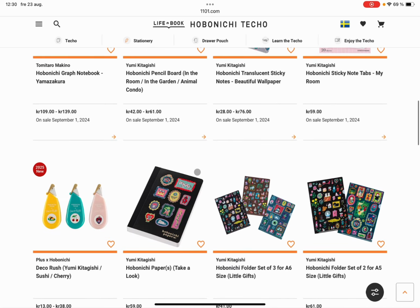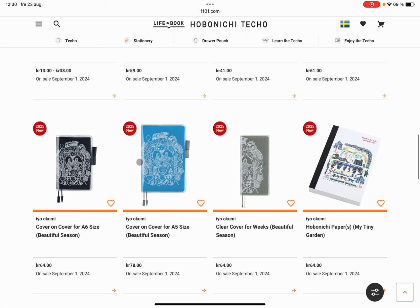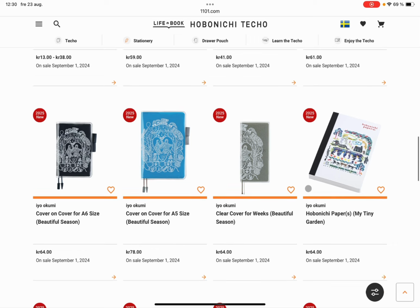And what more do they have? These ones I bought last year. And I really did like the cover on cover this year. I don't usually buy them because I think the covers are so beautiful by themselves. But these are nice. These I haven't tried either. There's some kind of paper in there where you can write stuff on.